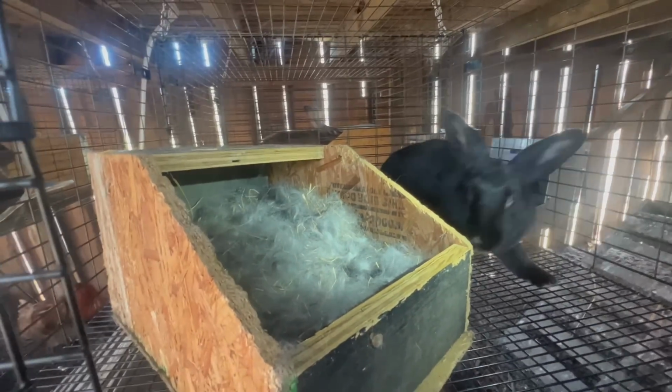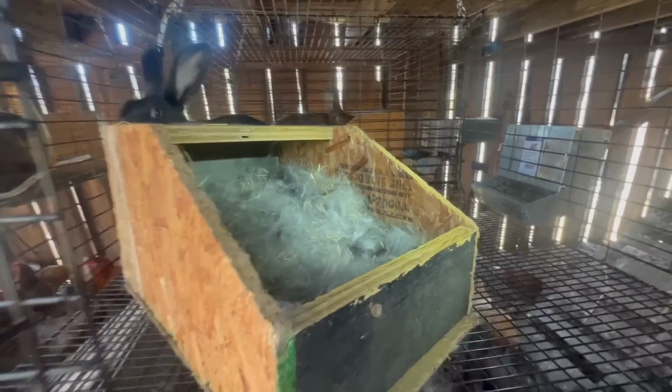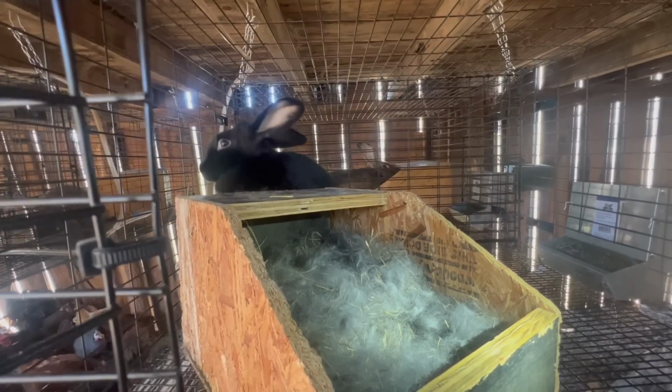So we don't have a count because we've not messed with her, not yet. But rabbits will typically have how many? Well, these girls all had at least 10 last time they had babies. Okay.